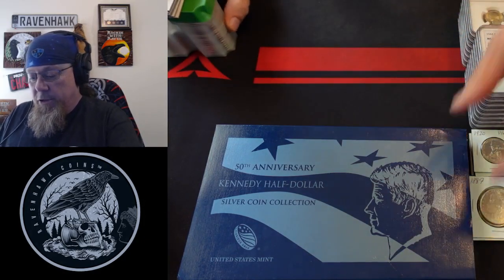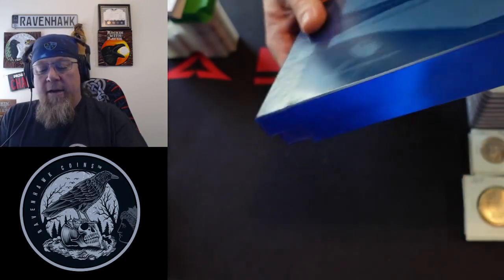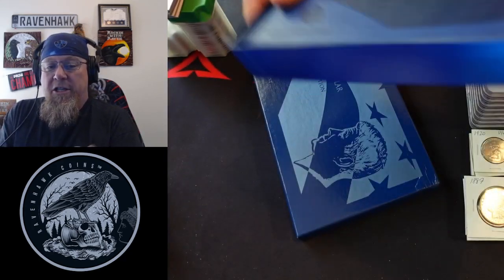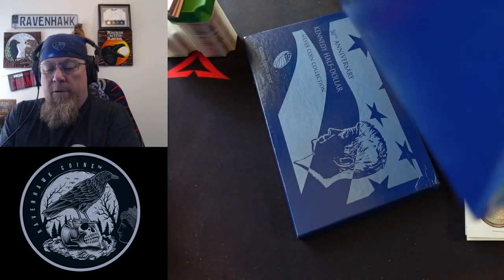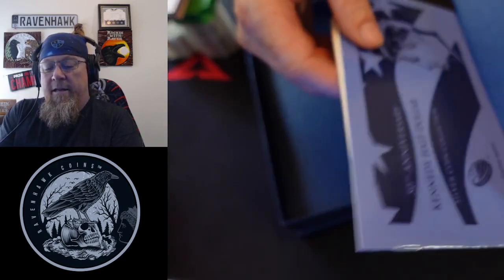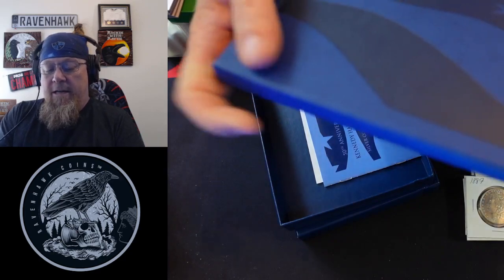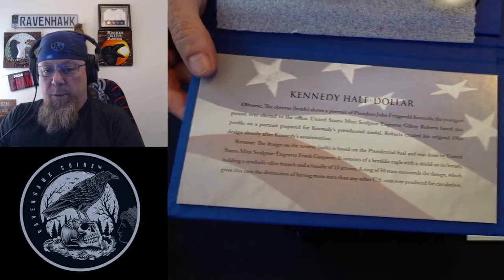Then I want to show you the 50th anniversary Kennedy $50 set here. I've had these a couple times in auctions, and it's amazing how much these have gone up in price in just the last year. I saw some people trying to get around 300, even over 300 for this set, and that shocked me because I just hadn't seen them that high yet. And it comes in this beautiful display case.